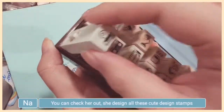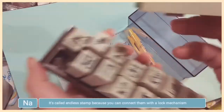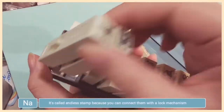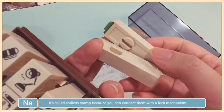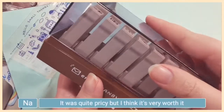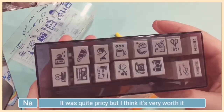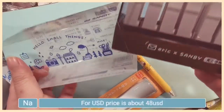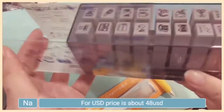cute stamps. They are called endless stamps because you can put them together with this lock mechanism. It was quite pricey, I think, but I think it's very worth it. For a USD price, I think it's around 48 USD.